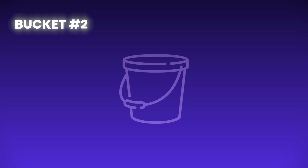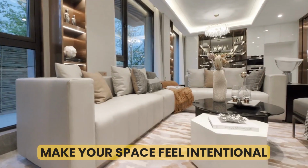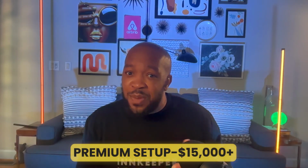And the second bucket is a host favorite, and that is furniture and design. But this is where the emotion actually meets economics. And the goal isn't to make your space look fancy, but it actually is to make it feel intentional. And budget setups, depending on the size of your property, can start around $3,000 to $5,000, but a mid-range number is between $6,000 and $10,000. Premium setup, luxury properties may cost a little bit more than $15,000 plus.